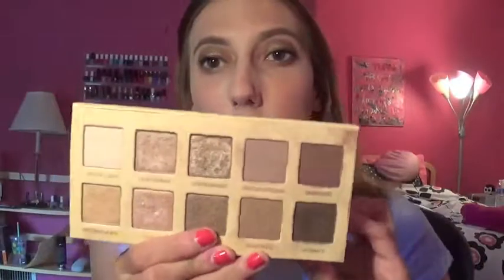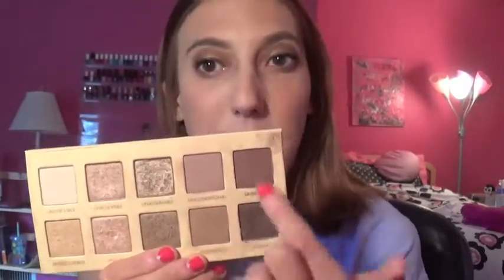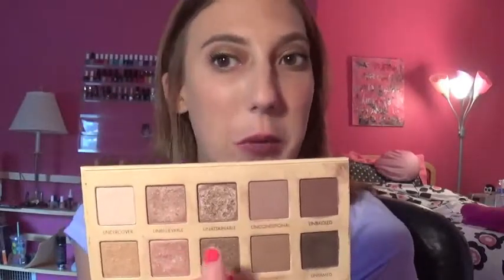I'm going to start with my eye product favorites. So let's start with the palette because I only have one palette to show you. This is the Lorac Unzipped palette. It's nothing new. We've all seen it before. It's the rose gold shades. But I've been loving these matte shades over here. They're really pretty. All of them together are really gorgeous. And then pairing them with some of the shimmery shades is really nice too.